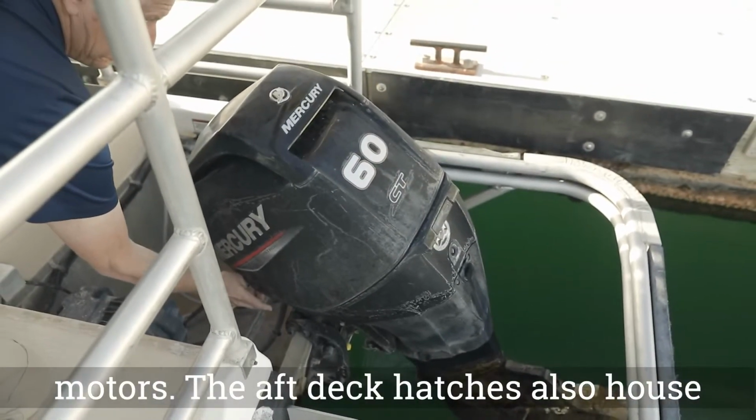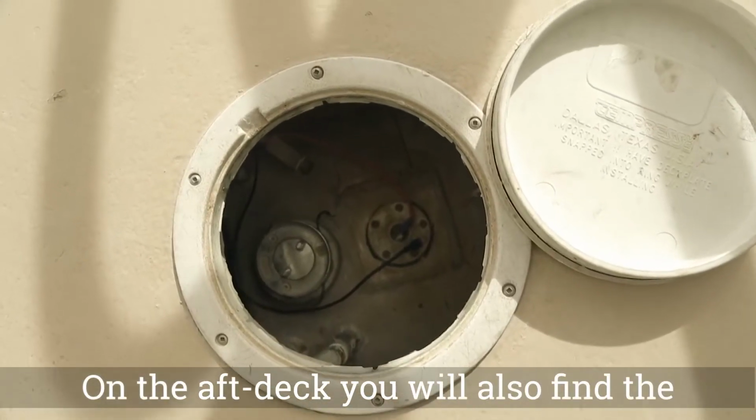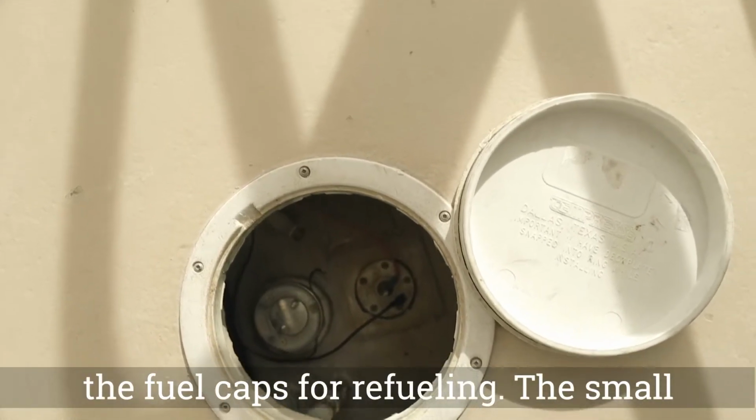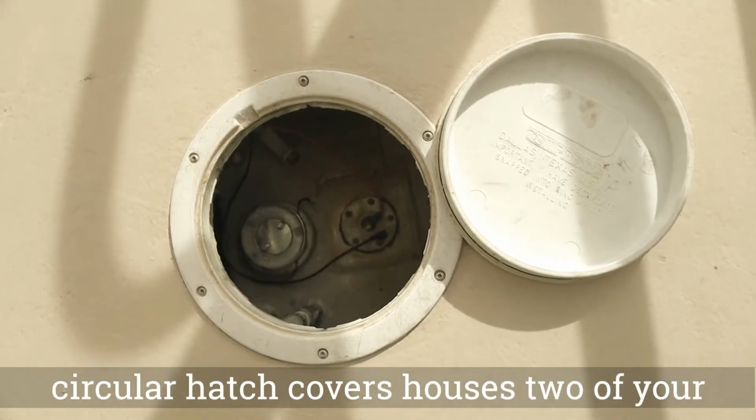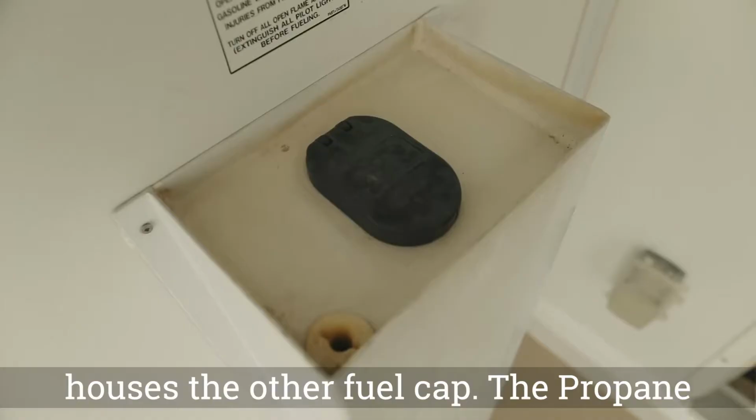The aft deck hatches also house your house batteries. On the aft deck, you will also find the fuel caps for refueling. The small circular hatches house 2 of your fuel caps. The elevated compartment houses the other fuel cap.